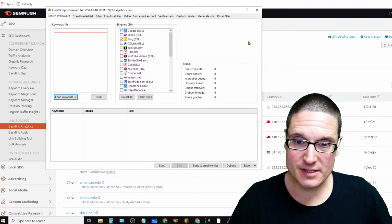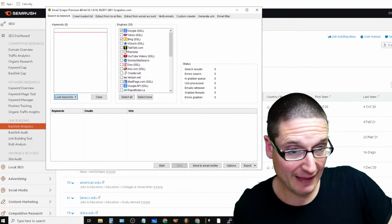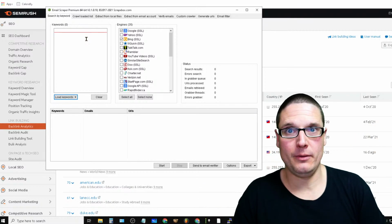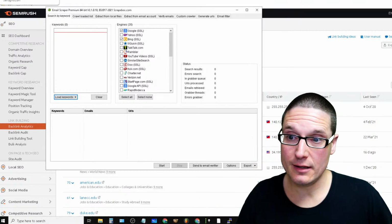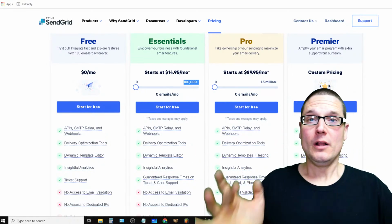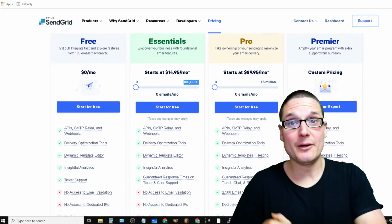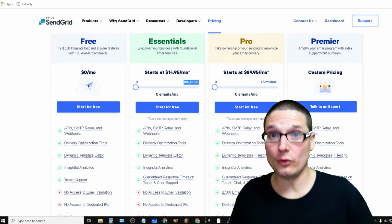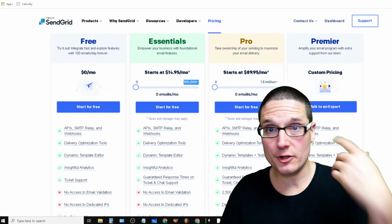The next piece is take all those emails, take that exported list, put it into here, and crawl 3 deep. Whatever emails you get, take it over to SendGrid and write an email. The first email that you're sending out to everybody is, hey, I have a great article on whatever your niche is.